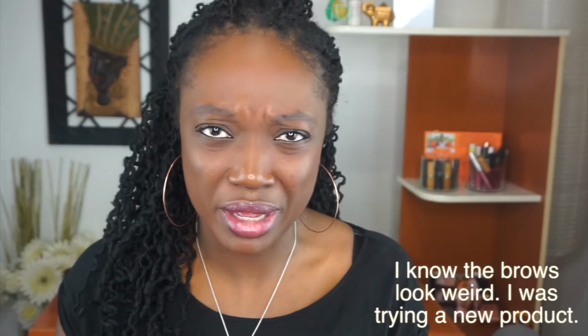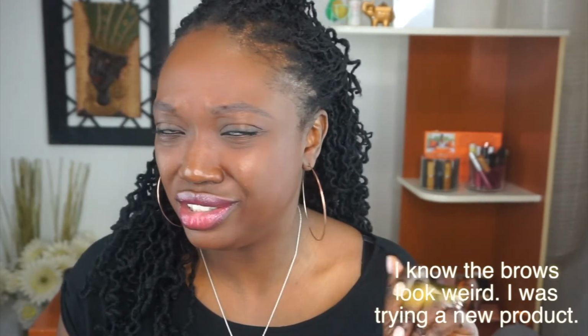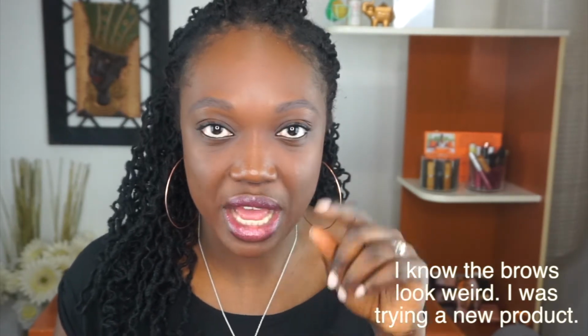This is the foundation applied to my entire face. I also took the time to do my eyebrows, really basic, nothing fancy. I also added a little bit of mascara, lined my eye, and put on a little lip gloss. And that is it. Like I said in my previous video, I don't want to apply too much on the face, because when it comes to foundation reviews, I really want to focus on the foundation itself.